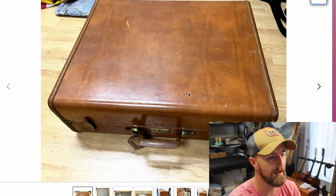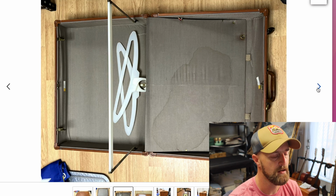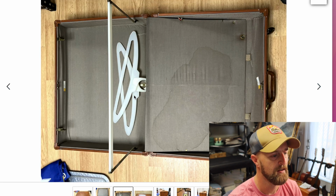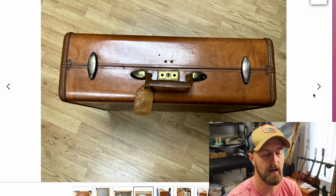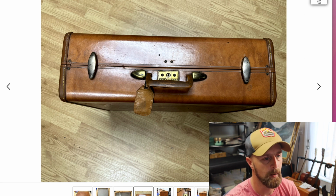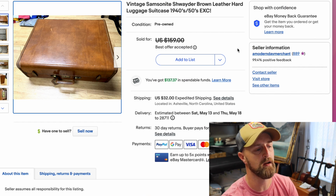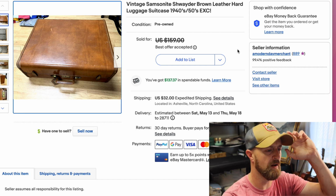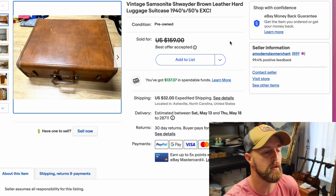This next item, the Samsonite, it's pretty cool. It's a big leather suitcase. You can see a little bit of water damage, some staining in there, but it has the original plastic hangers. It's really sturdy. People don't usually use this type of luggage much anymore, so I don't know if this person just collects it or plans on using it. But anyways, I had it up for $159 and accepted an offer for $140. This came in a large antique lot. I didn't buy this individually.